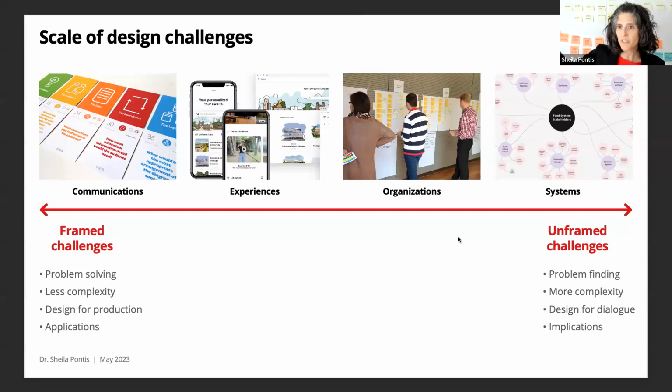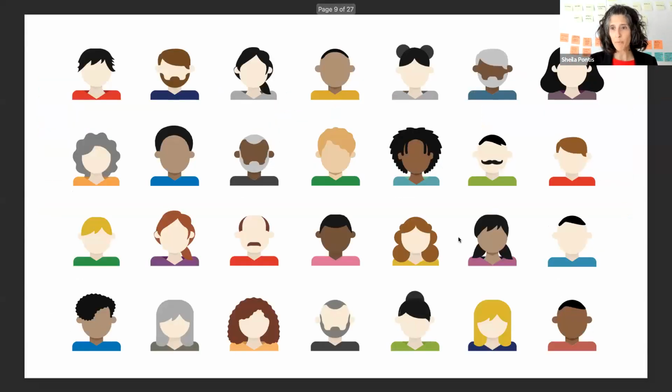I usually partner, I work in collaboration with people in other disciplines, and we try to frame that challenge in a way that then we can intervene. So it changes a little bit how you approach it. The type of work I do is not so much focused on technology or tools, but on the thinking. And then depending on where we land is the type of solution or intervention that I'm working on. But there's a common denominator in all of these types of challenges, which is people.